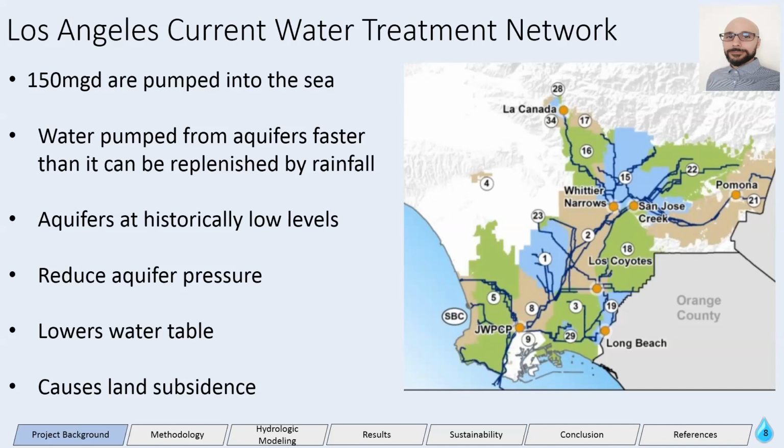This is concerning because this practice has negative impacts on surface and subsurface conditions. It reduces internal aquifer pressure. It lowers the water table and causes land subsidence. Local aquifers supply 50% of the water used. The remaining 50% is purchased and imported from Northern California and other states.